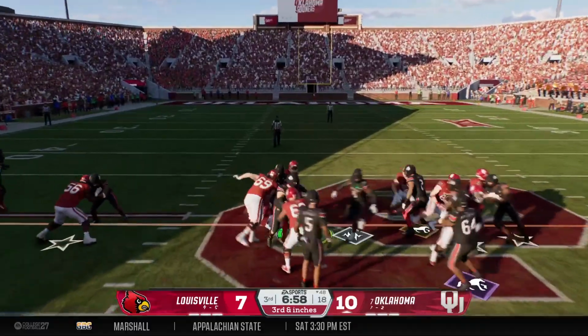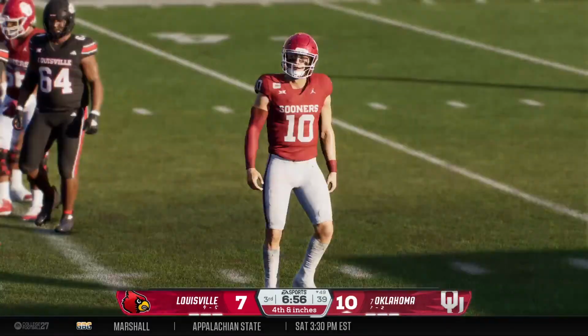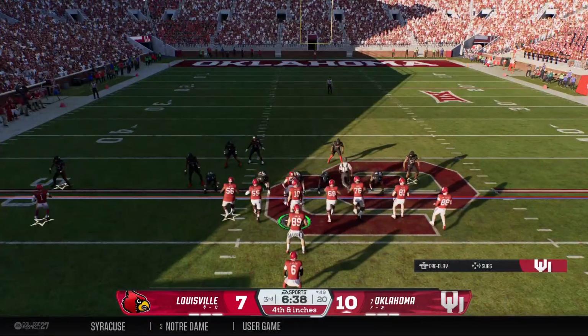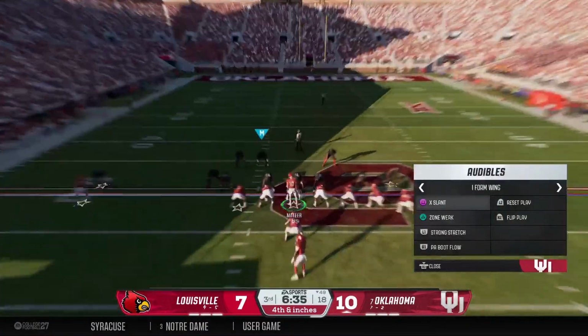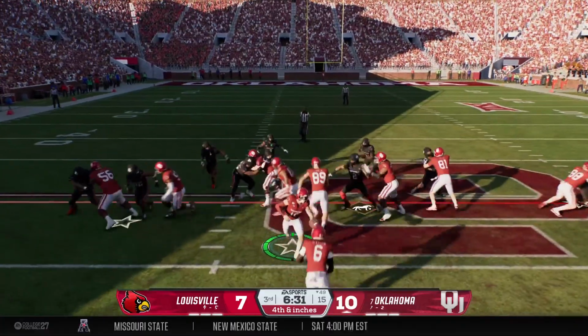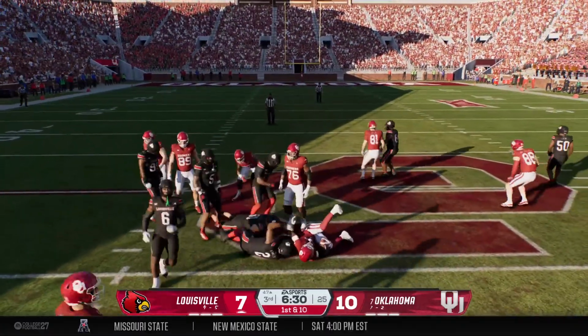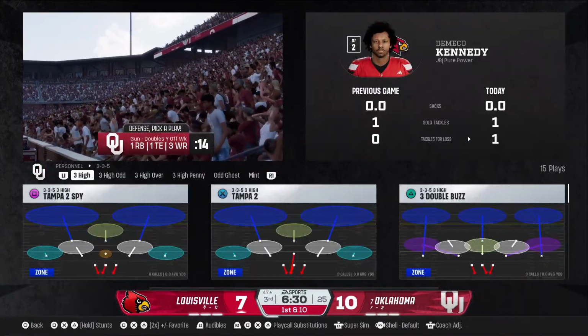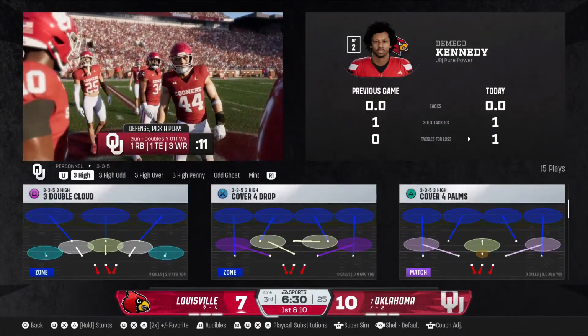To the ground to try to pick up the first. He'll be stopped short. It'll bring up 4th down as this defense makes a play. So in their own territory, on 4th and inches, the offense will stay on the field. Trying to do it on the ground. And he's not going to be able to wedge his way there. The defense with the stop. Great job by the defense there.